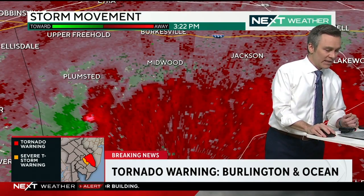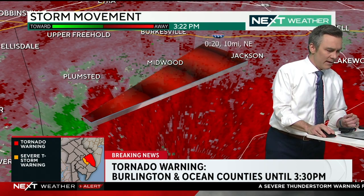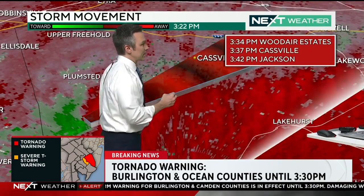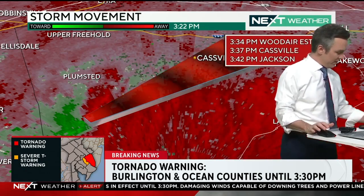It's not gonna shift and just dive up to the north. But as we track this out, and I'm going to use a super fine track, I'm going to take it like this. Okay, this puts it in Jackson at 3:42. It is 3:22 right now, as I see it. Cassville 3:37, Wood Air Estates at 3:44.